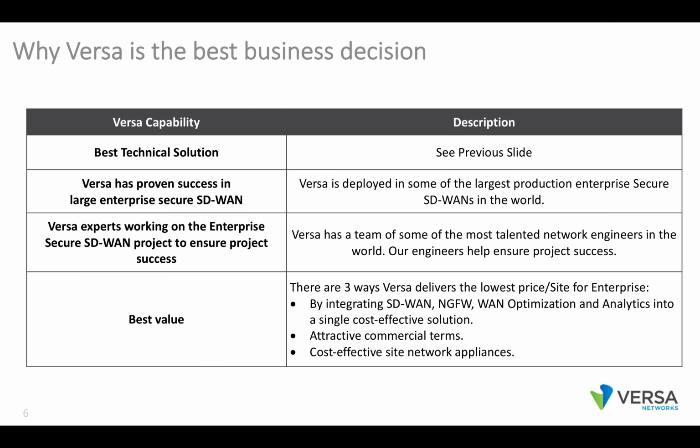So why is Versa the best business decision for Acme? 1, per the previous slide, we feel we have the best technical solution. 2, Versa is deployed in some of the largest global enterprise and global retailers in the world, so we have a proven solution. We would have Versa experts working on your secure SD-WAN project to ensure project success, and we believe we offer the best commercial value to Acme.